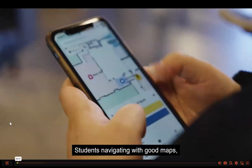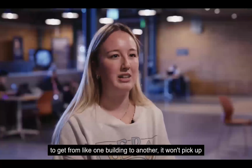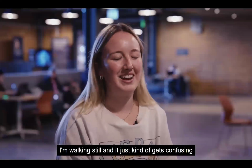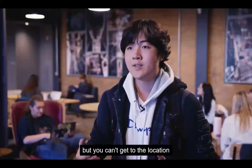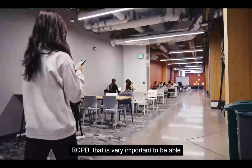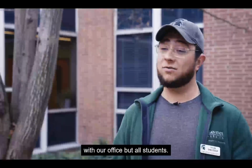Students navigating with GoodMaps. Various students speaking. Sometimes my regular Maps app, if I'm just trying to get from one building to another, it won't pick up where I'm at right away, or it'll think I'm riding a bus and I'm walking still, and it just kind of gets confusing. Like Google Maps, you could get to your location, but you can't get to the location inside of that location. Michigan State University STEM Building. Tyler Smeltikoff, Assistant Director, RCPD. We find that it's very important to be able to provide an inclusive, equitable experience, not just for our students that are registered with our office, but all students.